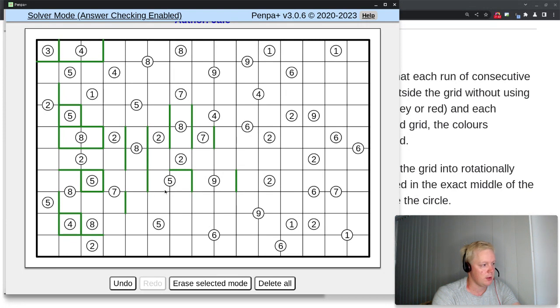This wall symmetrically is here. And this wall also symmetrically to the 2 is here. And that gives us a wall here and here. These are next to the rim of the grid, so these are going to be the symmetrical walls here, and then divide these symmetrically here. Symmetrically to the 8 we get this.